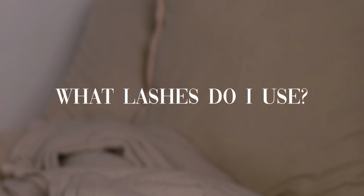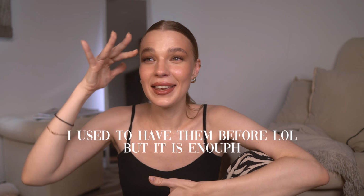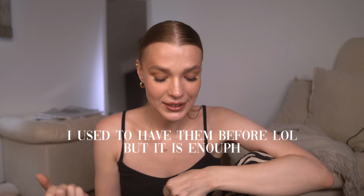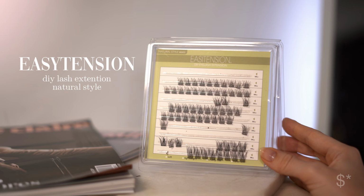Okay, what lashes do I use and why? For me, it's really important for lashes to look natural. I don't want these bulky, crazy looking lashes on my face that will distract from my facial features. So I was looking for the most natural look, and everybody on the internet recommends these Lilac Street lashes. I ordered this one, and while they were coming, I actually found a really good alternative on Amazon, which is much cheaper. And this is Easy Tension lashes.